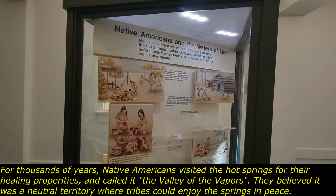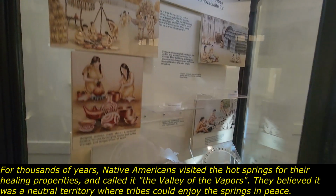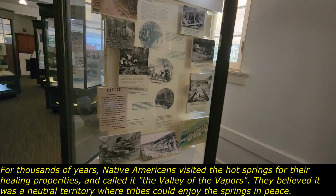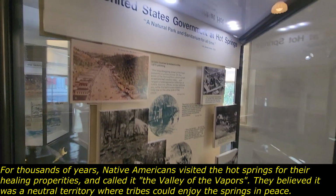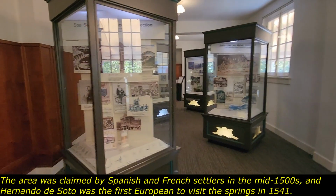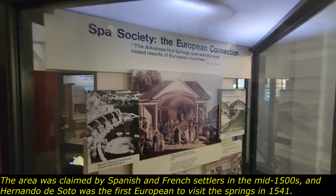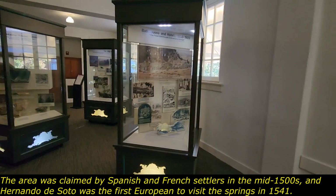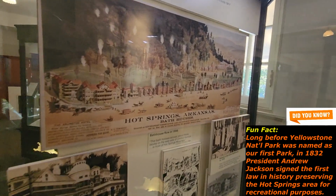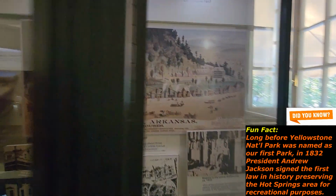In the 1500s, the Spanish explorers came into this area, and the Native Americans showed them these hot springs and the miracle that it actually cured some of them, and so that's how they got to know this as a place where they should develop some bathhouses. And this is what the Bathhouse Row looked like back in the day here in Hot Springs, Arkansas.